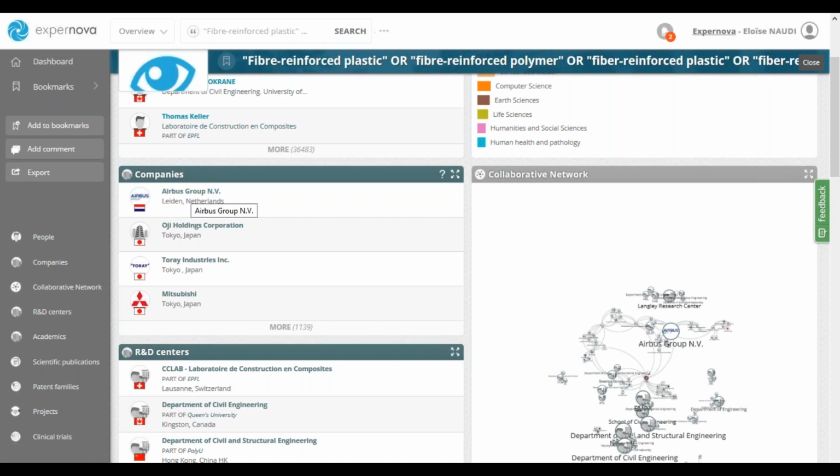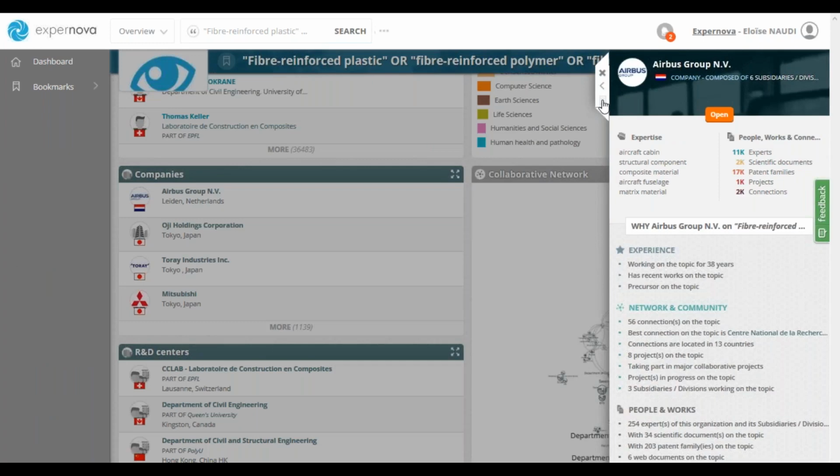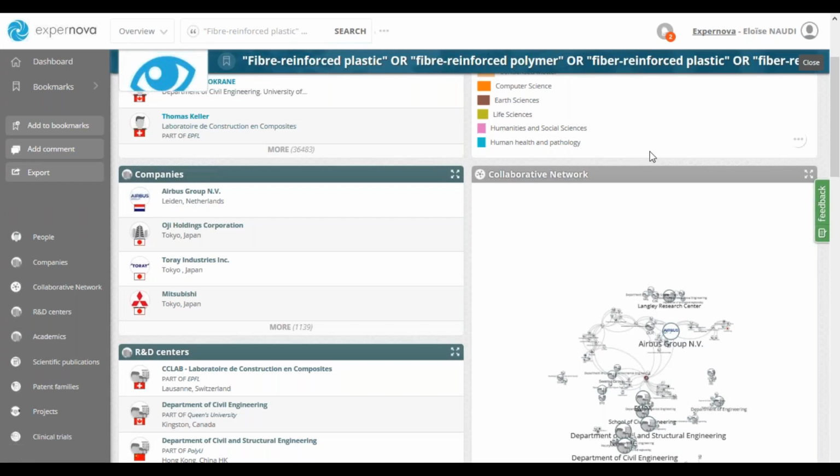So for example, if you want to bookmark Airbus, you just need to click on this button to create your bookmark. You have also the ability to export and to share the different organization profile and also the scientific works like the publication, the project, or the patent family. So this feature allows you to create a list of potential partners that you can contact later.